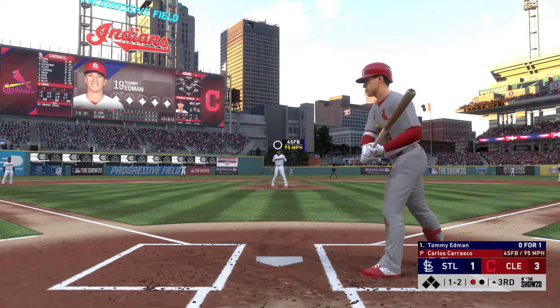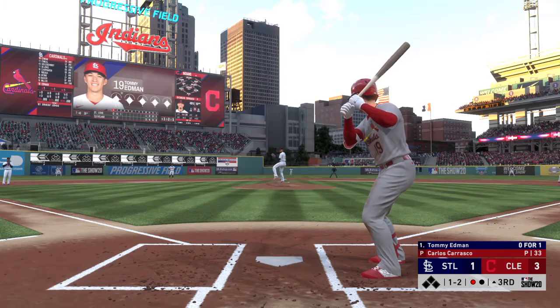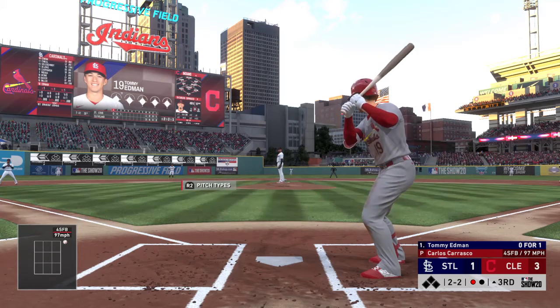Ball 1. Not close with that one. It's way above the strike zone. Boy, he sped him up in this at-bat. Now it's time for the changeup. This guy's got a good one, and he hasn't thrown it yet in this at-bat. Ball, that's inside. Now a fastball awfully close, but he doesn't get the call. It's 2-2 now.